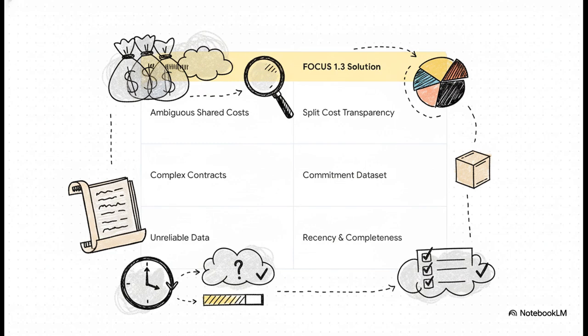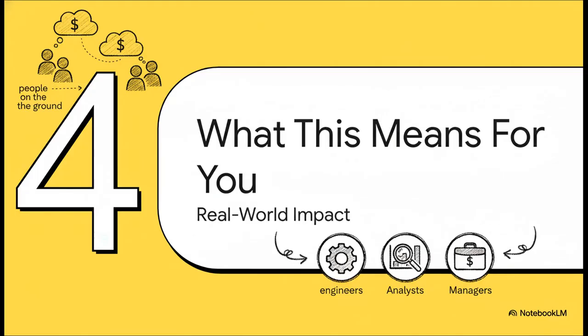Okay, so this is the really cool part. Let's map Focus 1.3's solutions directly back to the problems we just talked about. For those ambiguous shared costs, it introduces clear rules for split cost allocation. For those hidden contracts, it creates a dedicated data set just for your commitments. And for that unreliable data, it adds metadata so you know exactly how fresh and how complete your data actually is. Okay, that all sounds great on paper, right? But what does this actually mean for you and for your team in the real world? Let's break down the impact for a few different roles.